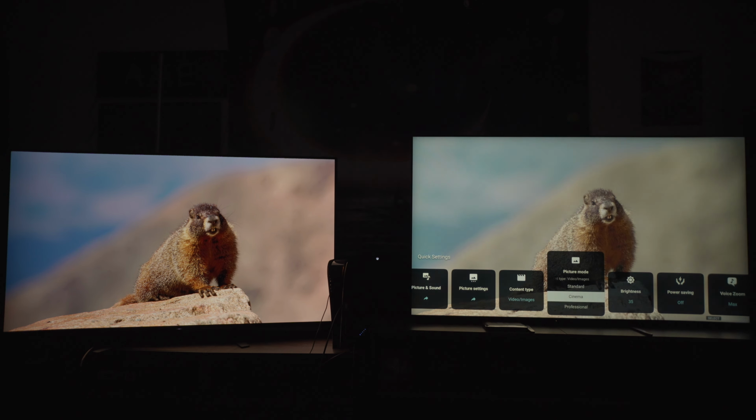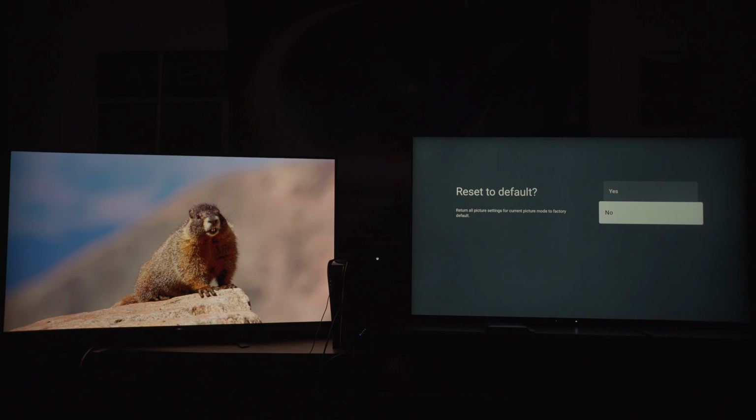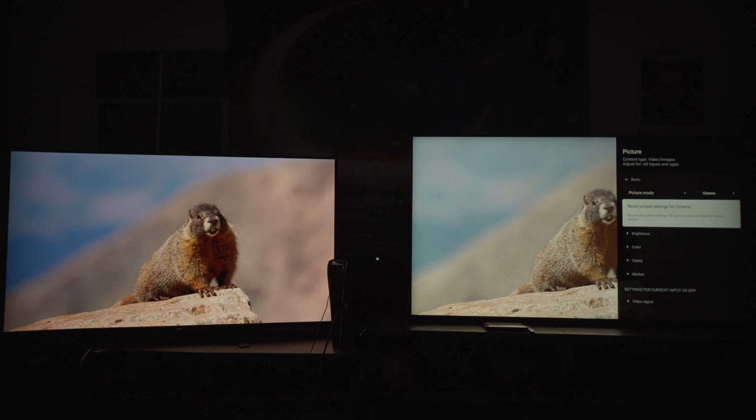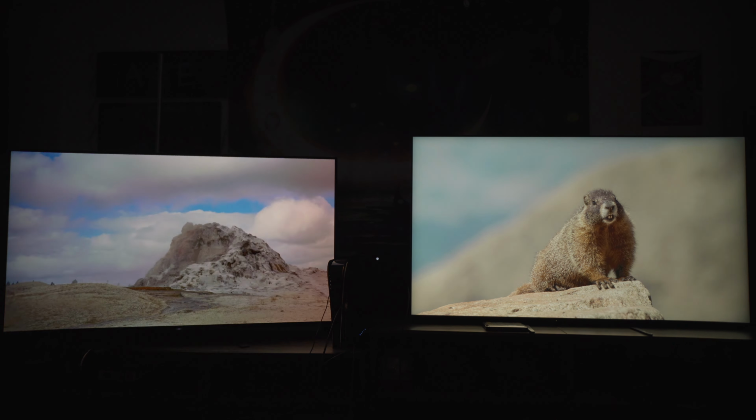Again, in real time, I'll show you. We don't have to lie or anything like that. We can go ahead and hit reset. Reset to default. And there you go. That's your Bravia 9 picture quality right there, your $3,000. This is where it went.